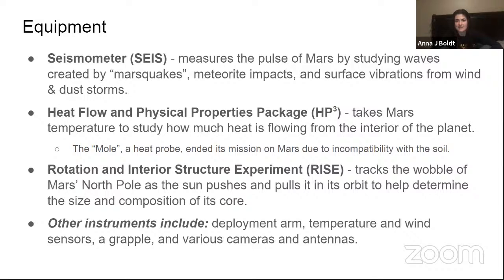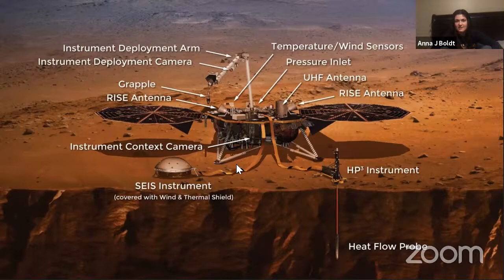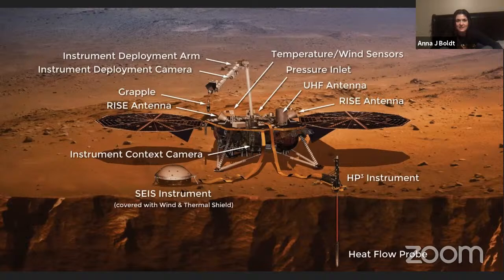And then, as we saw in the picture before, there are also deployment arms, wind and temperature gauges, grapples, and various cameras and antennas to track the mission. And again, this is just an idea of what the InSight looks like. You can see the heat flow probe going into the surface of Mars, the seismometer covered by the shield, the HP3 on the bottom right, and then the various antennas and sensors at the top.